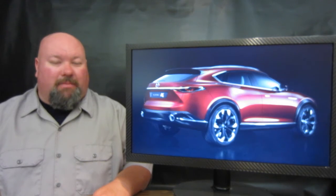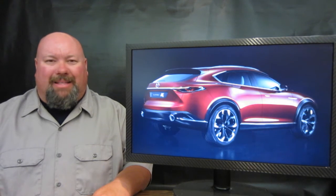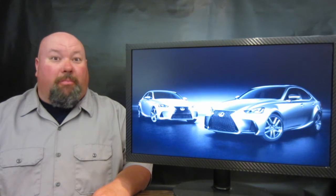Now, if you're in the Chinese market and you want to get a hold of one of these, you won't have to wait long. June of 2016, yes, only in a little over a month's time, this vehicle will be available. Next up on the list, Lexus showing off the brand new IS.